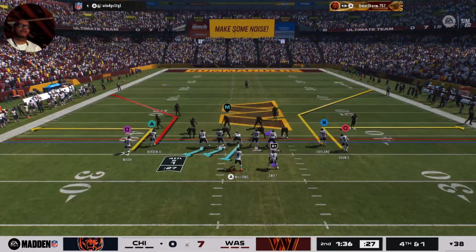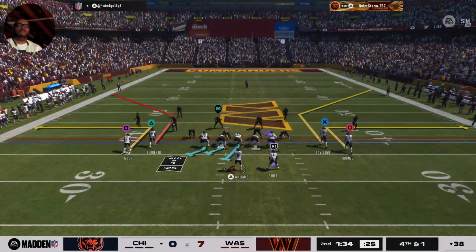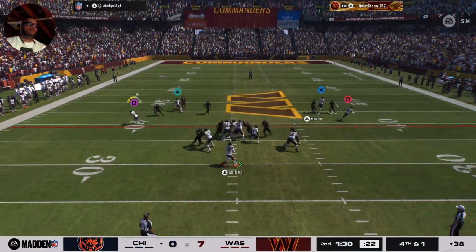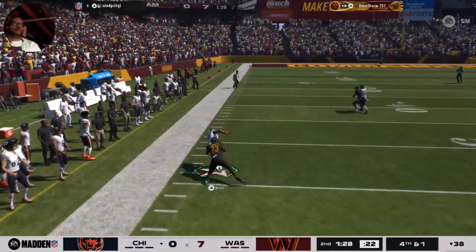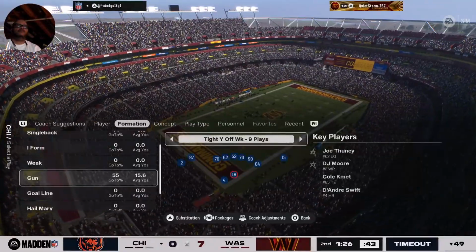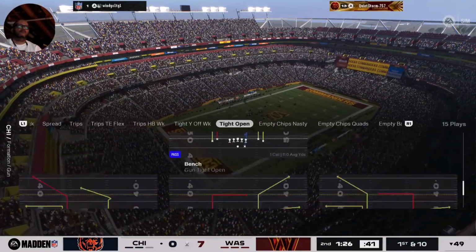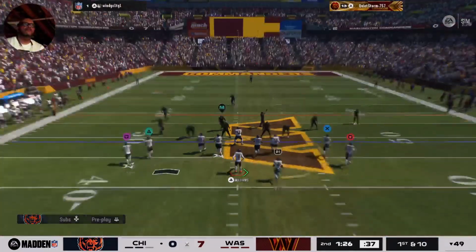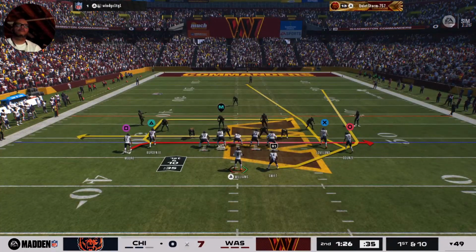Going for it on their own side, Brock. Okay, bold call, but they only need a yard. And we'll go for it, Williams. On target to Moore. And he made a bid for midfield there, but stops at his own side at the 49. Now we're going to get an offensive timeout. That's their first. 1st and 10 from a yard shy of midfield.